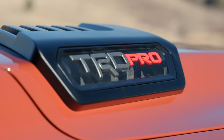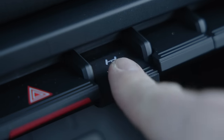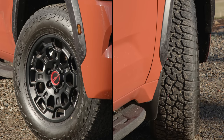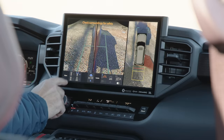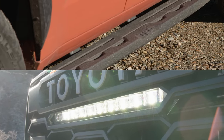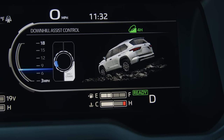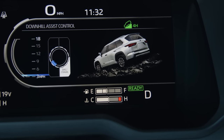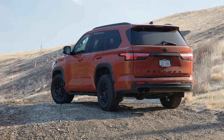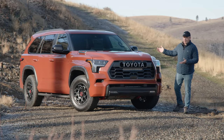Because this is a TRD Pro trim, it does come standard with a nice list of off-road equipment, including a rear locker, TRD skid plate, 18-inch BBS wheels wrapped in Toyota's OEM version of the Falcon Wild Peak, a multi-terrain camera system, cast aluminum running boards, and an LED light bar. It also features Toyota's excellent multi-terrain select and crawl control systems to help manage power distribution and optimize the powertrain for tricky situations. Maximum ground clearance, 9.1 inches, which isn't bad for such a big beast.